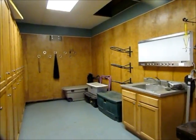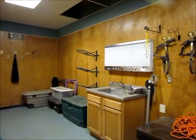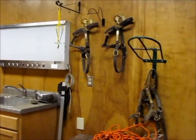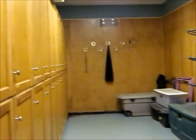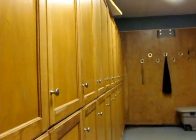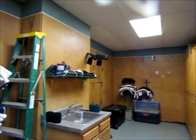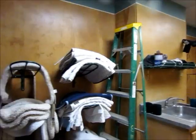This is one of 2 tack rooms. Each tack room is temperature controlled and has ample supply of storage. The second of the tack rooms is identical, minus the X-ray viewer.